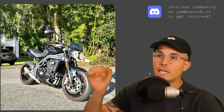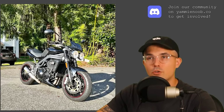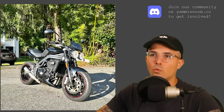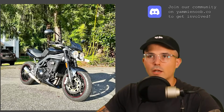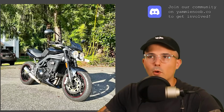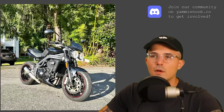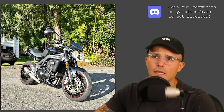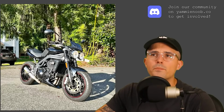So, the big dog, the Triumph Speed Triple. The Speed Triple debuted in the early 90s. It was one of the first proper street fighter style motorcycles, similar to the Ducati Monster. Triumph saw that people were taking the fairings off of their sport bikes and putting headlights on them. So it's got the signature round twin headlights up at the front. And then, I always thought that the frame on the Triumph Speed Triple was so interesting.